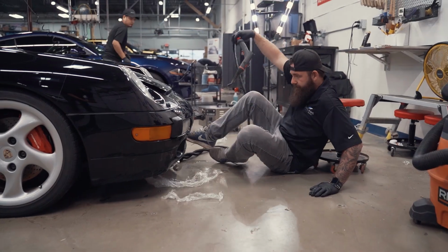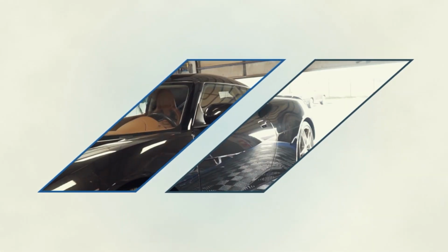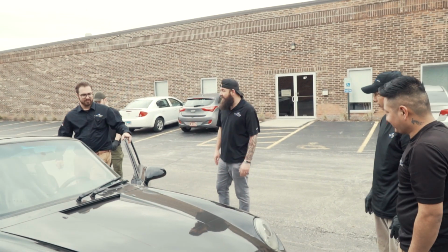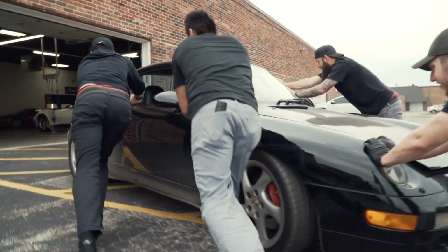Paint's coming off. This has been in storage for 10 years? Yeah! Can't wait to touch it.